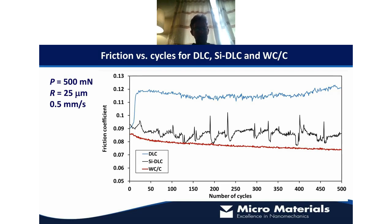I'll say it's particularly useful to run these high cycle tests. This is an example on an undoped diamond like carbon coating system, a silicon doped diamond like carbon coating system, and a tungsten doped diamond like carbon system, all of which have been tested at 500 millinewtons with a 25 micron radius probe, at half a millimeter a second reciprocating sliding. What we can see at the beginning of the test is that these three coating systems, all on hardened tool steel, behave almost identically. They have the same frictional coefficient around 0.09.